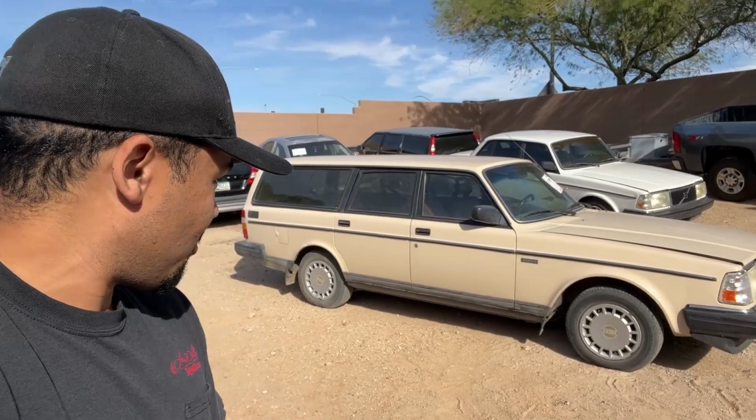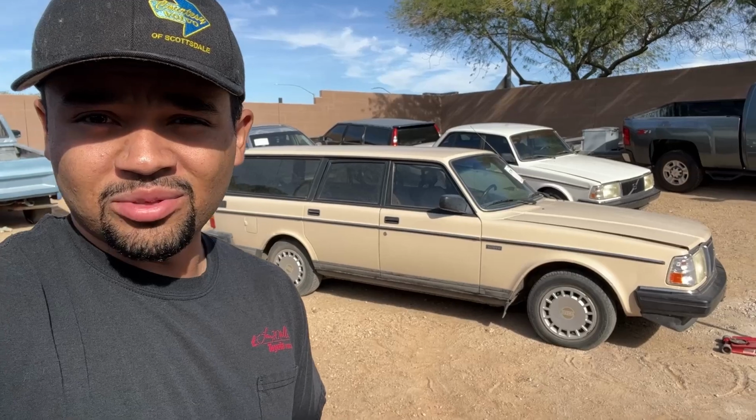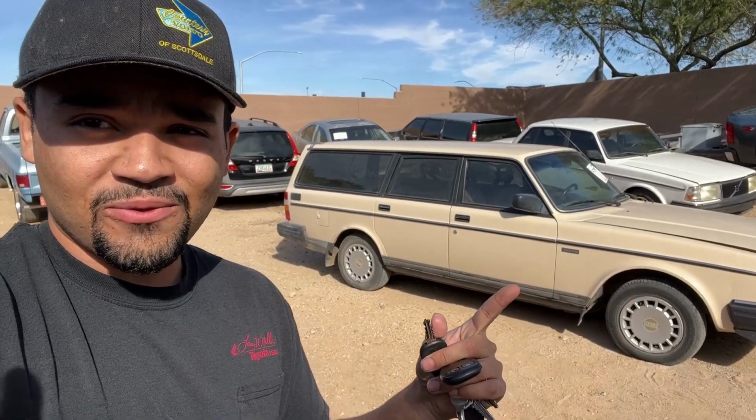So there's a problem with this car. We got to figure out what's going on with it, and hopefully it's not too in depth. From the looks of it, it's not looking too good. I got screwed on this car, but for 600 bucks, it's not the end of the world. So we're gonna check this thing out, do a quick walk around, and I'll show you what a $300 240 looks like. Okay, let's get into it.